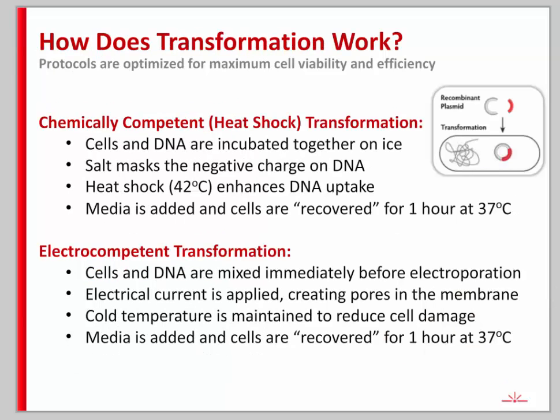So how does transformation work? Chemically competent cells are made competent by treatment with salts and divalent cations, which shield the negative charges on the cell surface, phospholipids and lipopolysaccharides, and on DNA, allowing then the DNA to bind to the cell surface. Heat shock then enhances uptake of the DNA by the cells.